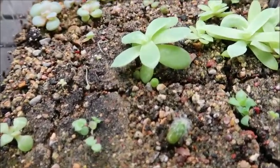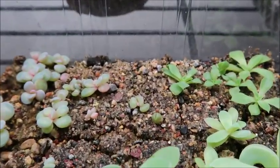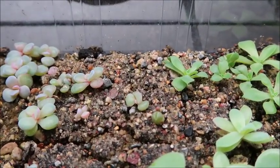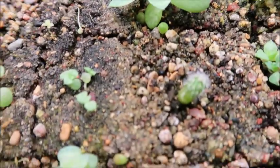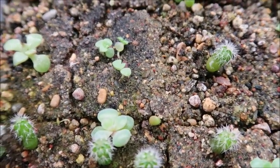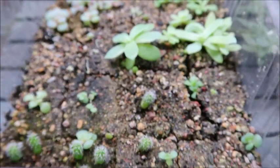And then underneath this Canty you can kind of see a lithop, and in the middle of the screen there's another lithop. These are ones that did survive the move. There's another one in this little crack here. They kind of bounced back, but again, they're growing really slowly.